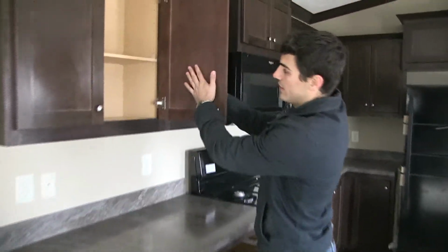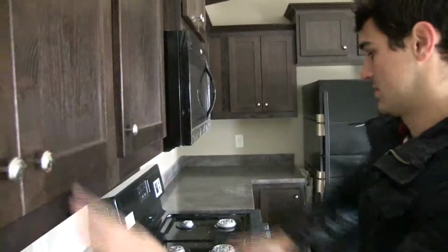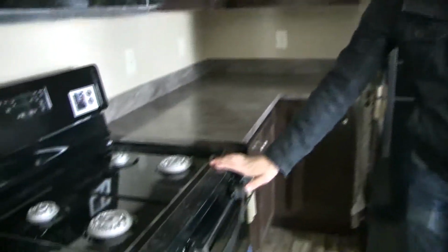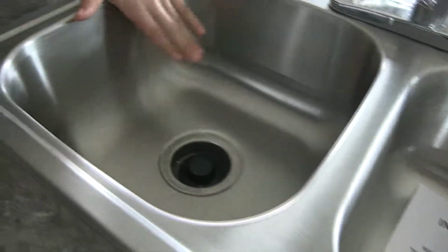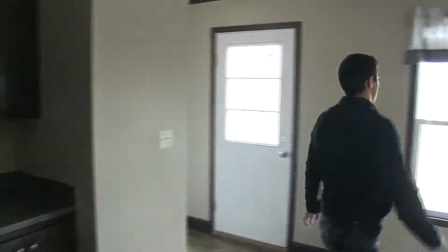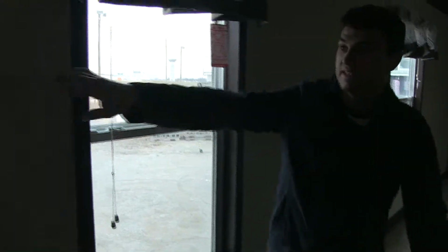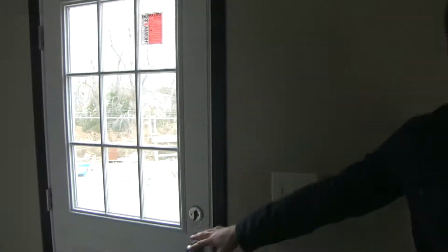So this is real wood. This is solid oak doors. All right. Your fridge and your stove come standard. The dishwasher is extra. This island is standard. This is an upgraded 8-inch double sink. Standard is 6-inch deep. You've got thermal windows throughout. Those were upgraded. This is an upgraded 9-light back door as opposed to just a standard 6-panel steel door.